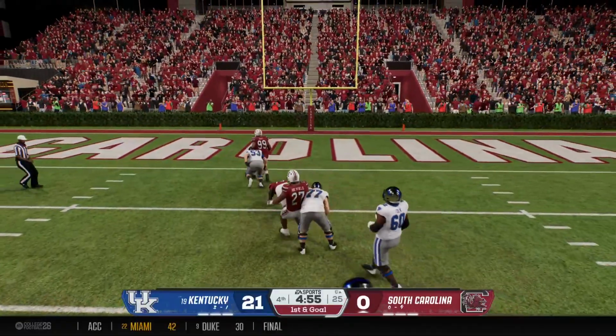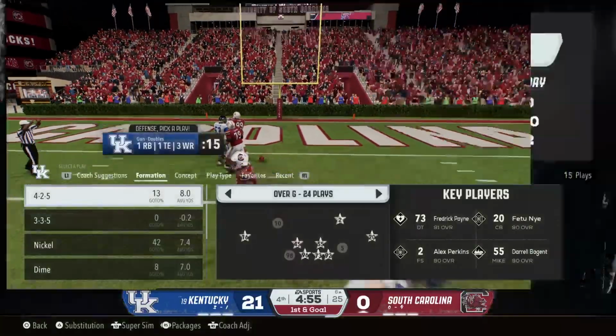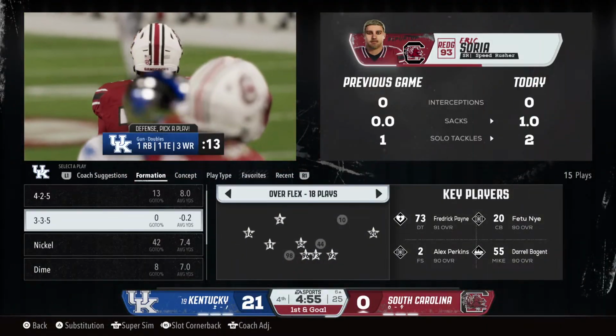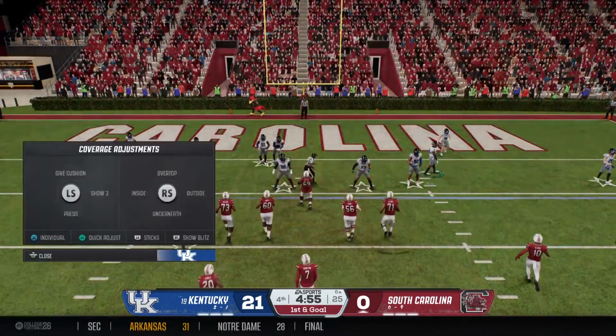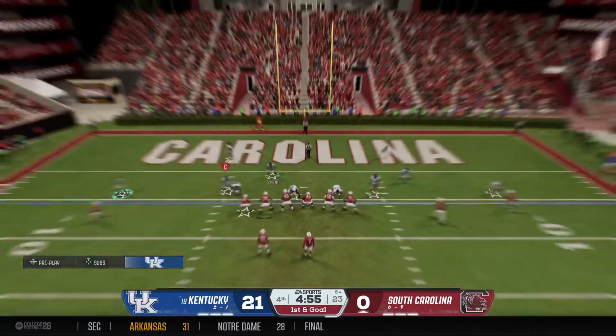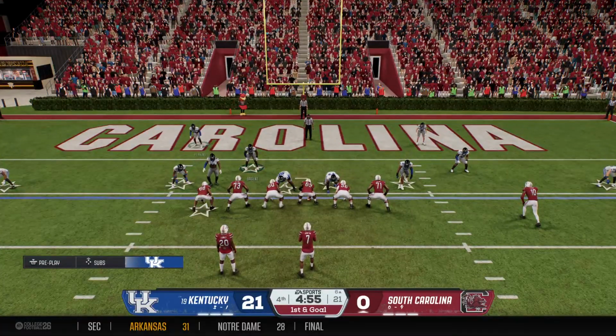Recovered by the defense, and he's off. And that is exactly how you draw it up. You get to the quarterback, but you get the football. You hit him, you try to rake it out. Great job by the defense. Getting the sack, getting the fumble.